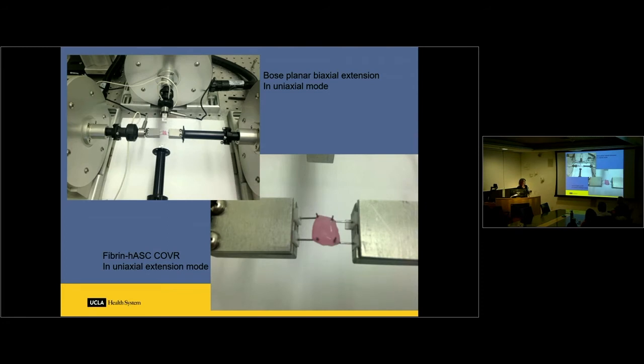Since then, we have upgraded the equipment a little bit, and so now we have this Bose biaxial tester where you can put a little chunk of, this is not vocal cord, although it could be. This is our tissue engineered cover, a little chunk of it on these pins, and you can cycle it to measure the forces that are generated from the extension testing. So we'll see a little bit of this data.